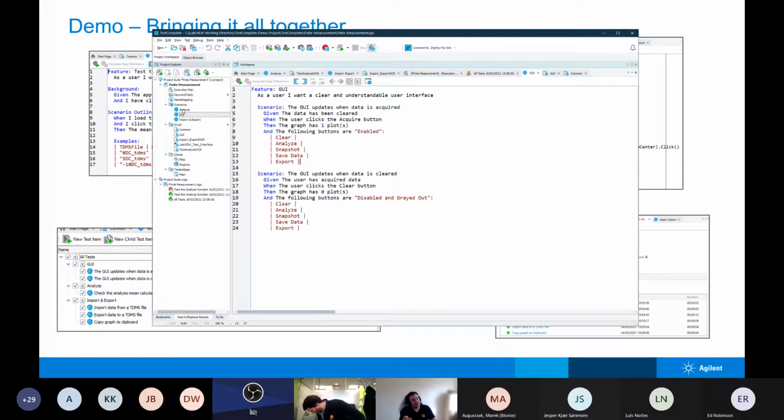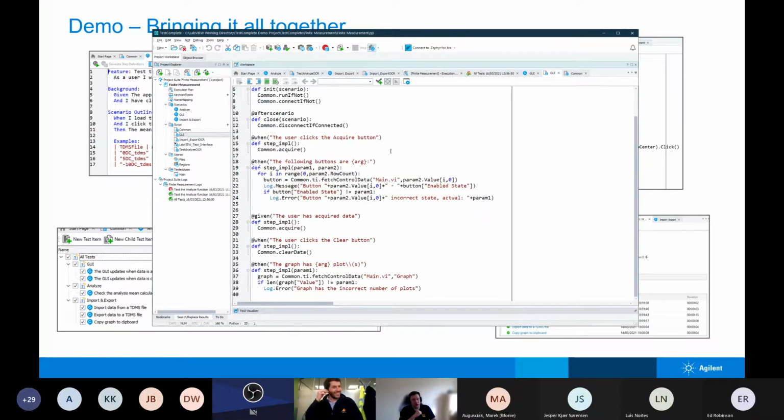My second test is one on the GUI itself. You've got a couple of different test scenarios in here: when you acquire data, these buttons should be enabled, and when I clear the data, these buttons are grayed out. This is one where I am actually using my test interface. I've got a call here to get control data from my main VI, and for each of my buttons, it'll check that the state is the same. So that's an example.